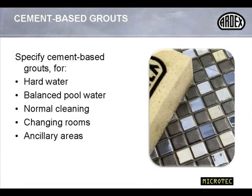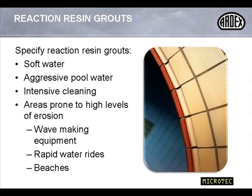Specify cement-based grouts for hard water, balanced pool water, normal cleaning, changing rooms, ancillary areas. Highly polymer-modified cement-based grouts will be suitable where the pool water is hard and will be maintained and balanced at a calcium level over 250 milligrams per litre. In some circumstances, it may be necessary to specify a reaction resin grout, normally an epoxy. Specify reaction resin grouts for soft water, aggressive pool water, intensive cleaning, areas prone to high levels of erosion, wave-making equipment, rapid water rides, beaches.